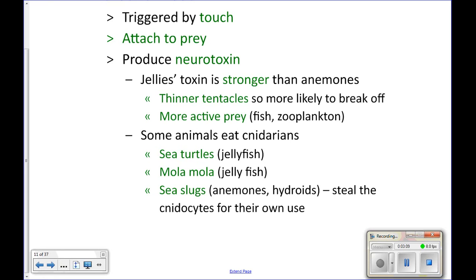Here's what's cool about sea slugs. Sea slugs will actually eat these things, okay? And they have a way, we don't really know how they do it, where they prevent the nematocysts from firing. Okay, so when they eat them, the nematocysts do not fire. And so they take them, eat them, ingest them, and then they take those nematocysts that they have ingested and they actually stick them into their body wall. So when you touch a sea slug, you actually have the potential of getting stung by a hydroid, okay, or a sea anemone. Yeah, it's crazy.